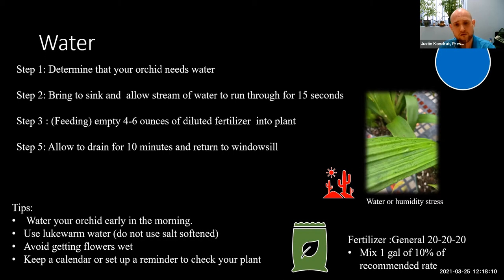And so this will be after you're done with the watering and letting it flush out. You'll just take about 4 to 6 ounces and pour it in the pot, let it drain through for about 10 minutes, and then put it back into the windowsill. And tips there again: water your orchid early in the morning, use lukewarm water, and avoid getting the flowers wet, because that can lead to mold and various things growing, and the flowers won't last as long. Also, set a reminder on your phone to check your orchid, to be a scientist and a botanist for a minute to look and observe your plant.